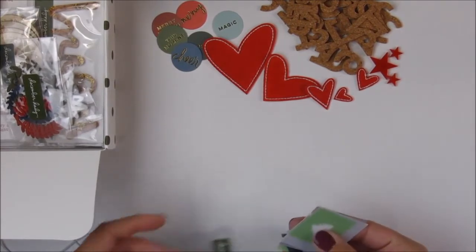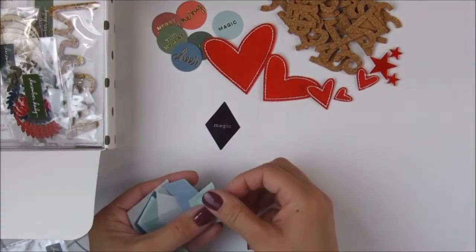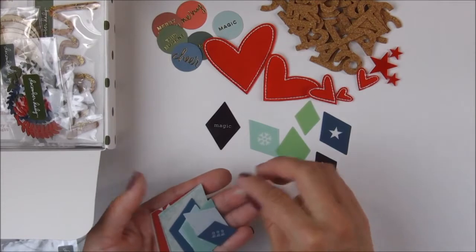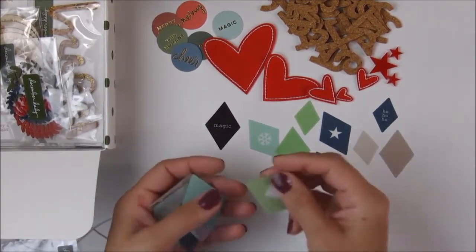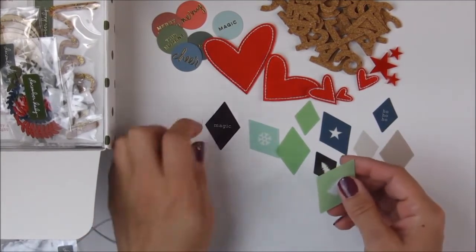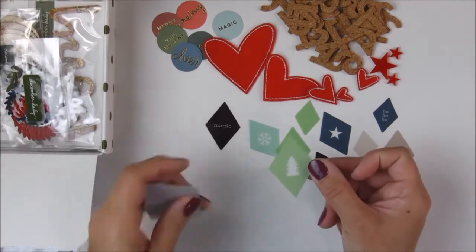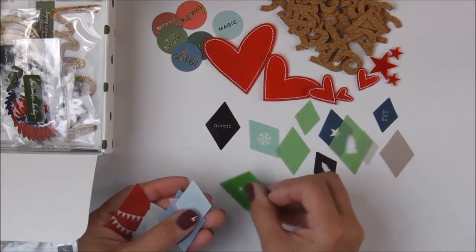These are vellum diamond shaped embellishments, and you get a lot of these. Some of them have script, some have words on them, and others have images. Oh no, these are not vellum. These are acrylic as well. Acetate, I should say. Sometimes these acetate pieces come with a protective film over them, so I was checking for that, but I don't think that this one has one.